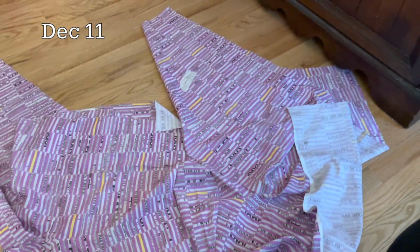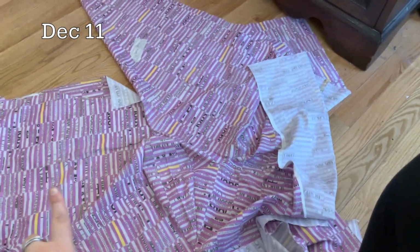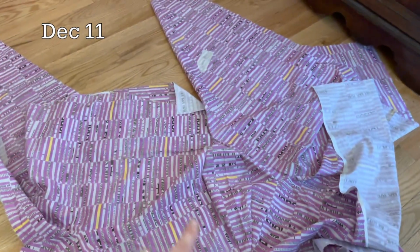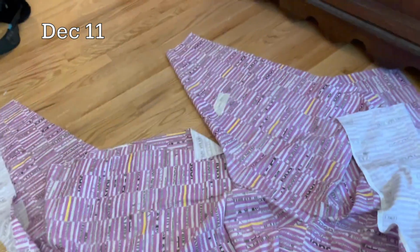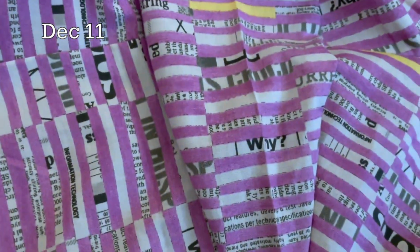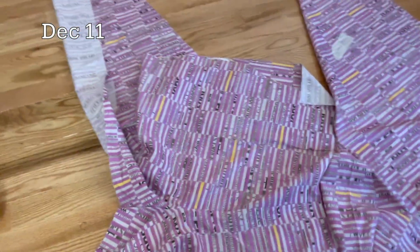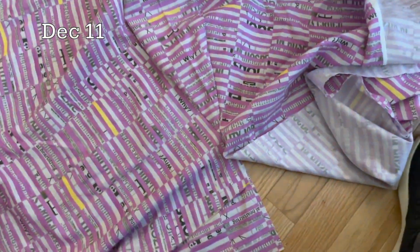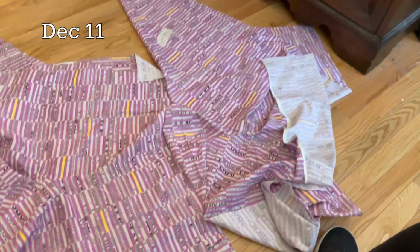I got a good chunk of the pants done at Leah's, but I went to put in the gusset, and I did it wrong. On the front, it's supposed to be here, and it's here. So I have to tear out half the gusset, which is fine. And put it over here. But they're coming along. Look at these pockets. That took me a while to figure out, but thanks to Leah, I did.